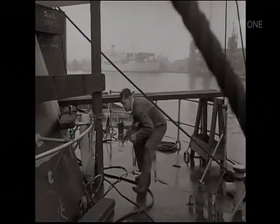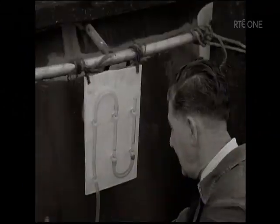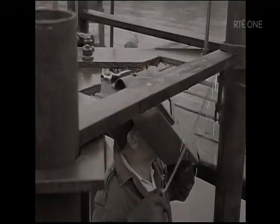It came to an end when the Irish Lights introduced the Lambie buoy, which was an automatic buoy. They just took the lightship off and put the Lambie buoys in instead of them. So that was the end of that.